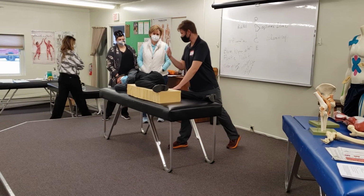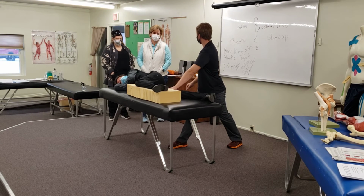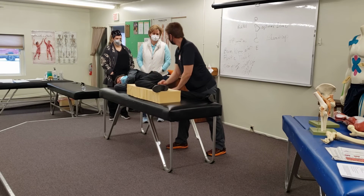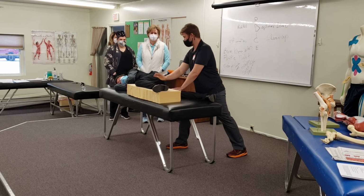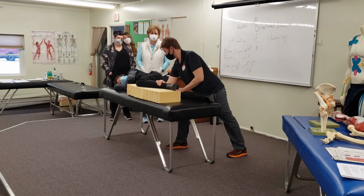Same thing, if I step a little bit further away, I'm more on the posterior side, I'm going to get those high hamstrings. If I step a little bit further forward and come straight down, I'm going to be on the adductors. What people can feel awkward with is what to do with their hand. You can let your hand just rest, so even if she's like this, I can let my arm pivot.